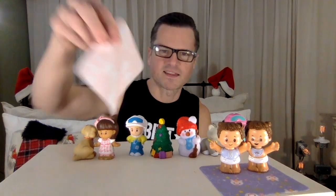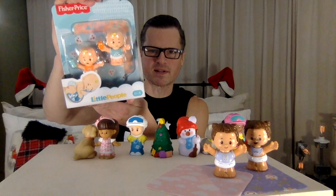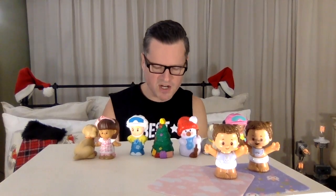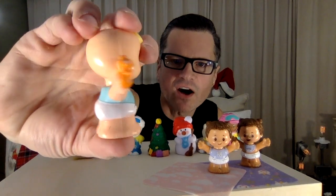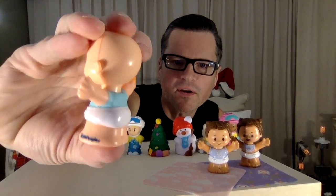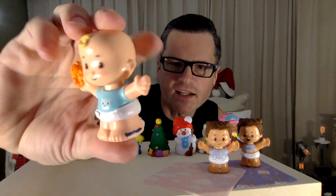And then the other one's got this really cute pink sky with clouds. Okay, I'm going to open up all the twins first. So the paint jobs aren't perfect on these, but I mean, they are super duper cute. They really have plump bums. They've got tattoos on their feet that say Little People.